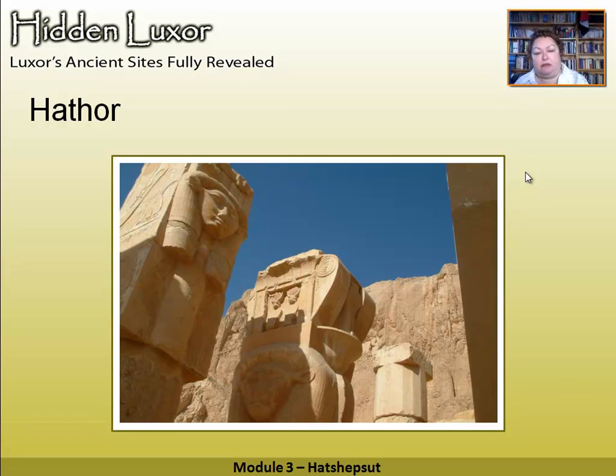Now, here's the Hathor chapel, which is next door, and Hathor's a sun goddess. She's the daughter of Ra, so she has a very sun kind of aspect to her. She's sometimes shown as a female with bovine ears, or sometimes just as a female, or sometimes just as a cow. And she's very powerful. Ra got angry with mankind. This is one of their little myths. And he sent her to destroy mankind. So, not someone you want to argue with.